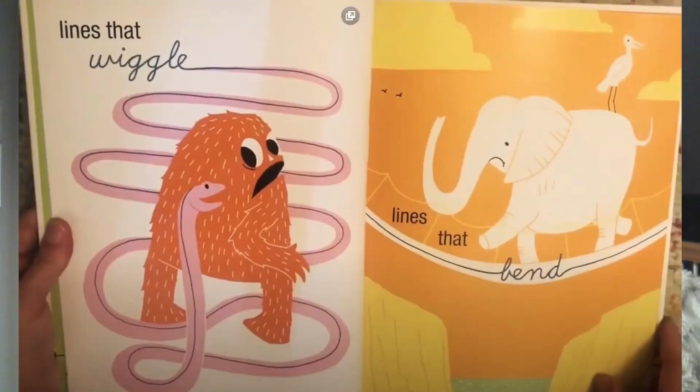But there are many different lines besides straight and horizontal lines. And so we're going to take a look at the book, Lines That Wiggle, to see what are some of those lines. Let's start with the first page over here. And this is normally where I would pull out the book and show you each individual page, but since I do not have the book, I will have to use pictures instead. Our first page shows us 2 different lines. These are lines that wiggle and lines that bend. What would you call these lines?